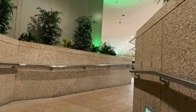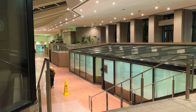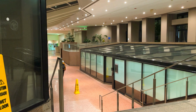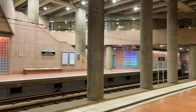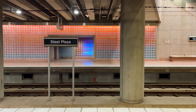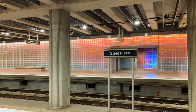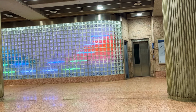Again, this is a subway station with indoor plants and plant lights. How awesome is this shot? Just looks so fantastic down here at night. And you can see here the lights have changed colors now to sort of match the time of day.